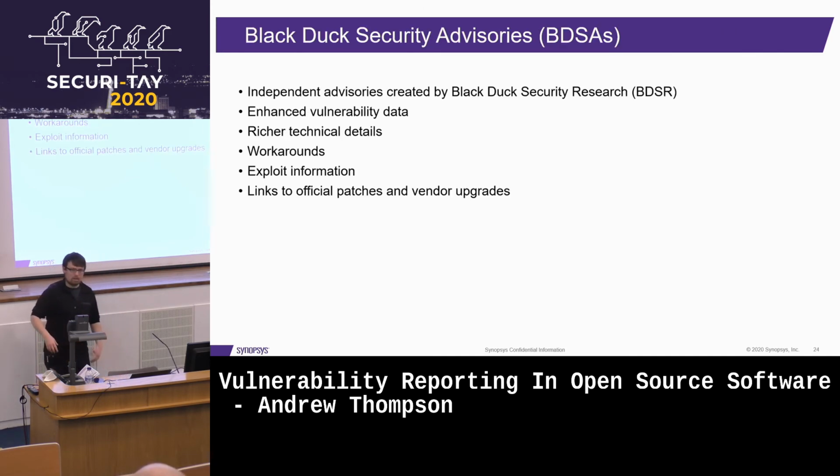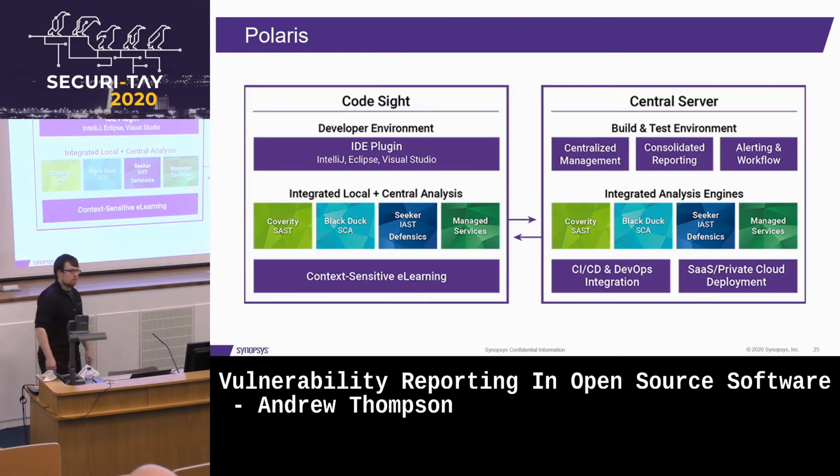So what's one strategy that helps you mitigate against this? We offer our Black Duck security advisories. These are independent records that are researched by our dedicated team in Black Duck Security Research Belfast. We offer enhanced data. We've got richer technical details, exploit links, proof of concept links, workarounds, and also official vendor-supplied links to patches and vendor upgrades. Those are offered as part of the Black Duck source code composition analysis tool. And they're also integrated into our larger overall platform, which is called Polaris.